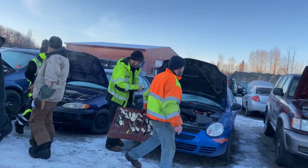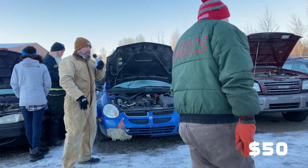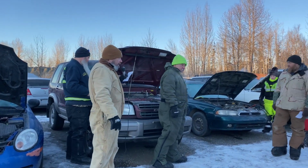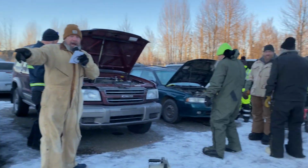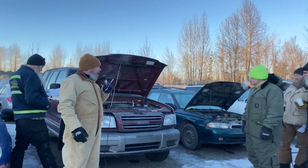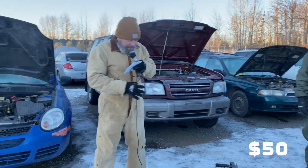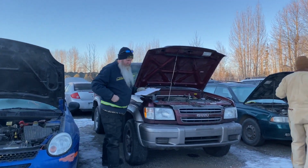So we're going to try to get this first Geo here. The $50 number. I got 50 right there, now 100. Yeah, it's got good tires on there. Or some of them. It depends on what you call good. So the $50 number. What are you gonna do? Fix it up? Nope. Send it to the crusher.